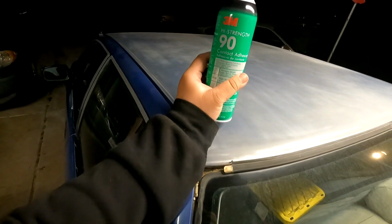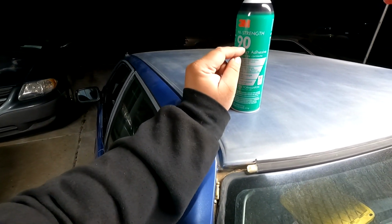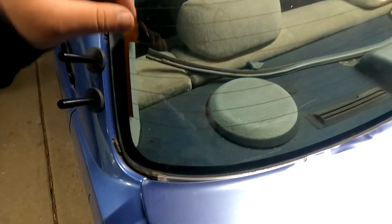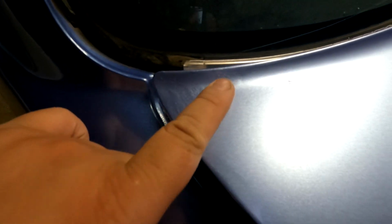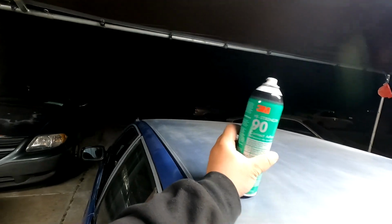So I have this high strength adhesive promoter, and I actually bought this to do the headliner in my mom's car, but I haven't really gotten to it yet. So I used a little bit of this to see if it'll help. The thing is, it comes out thick and it does imprint through the vinyl. This corner also had that issue where it wasn't sticking anymore. So I sprayed a little bit and then I smeared it with my finger and it literally imprinted right through. So that is not a solution. I'm sure there's a lot of other adhesive promoter that's not as aggressive as this one, obviously, because this is the 90, but this is what I had. I'm just trying to make do, and it was a mistake.